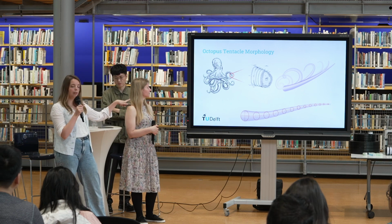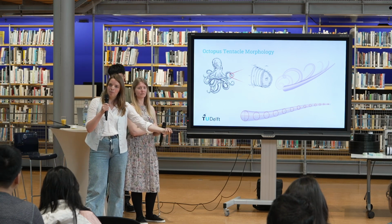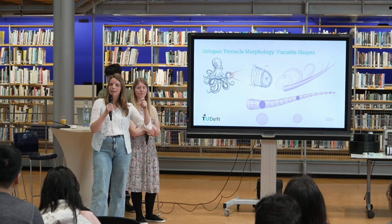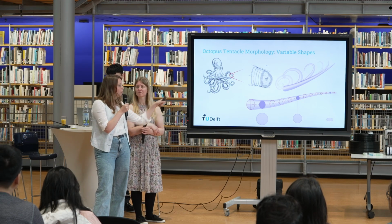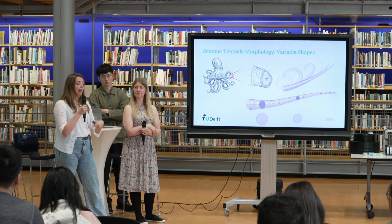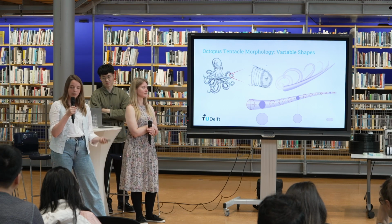And what is also very interesting is that the shape of the arm is optimized for this rolling motion. So the diameter of the arm becomes smaller and smaller towards the tip, and it also becomes flatter. So that means that the drag forces are smaller. Yeah, and it's more energy efficient and more stable to make this rolling motion.